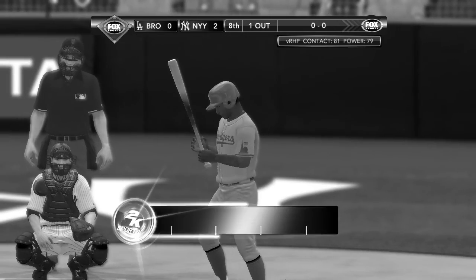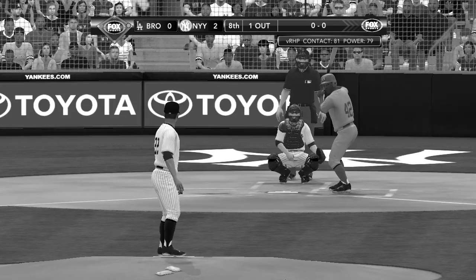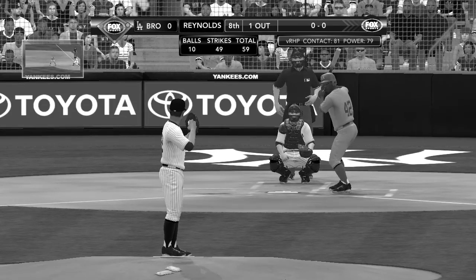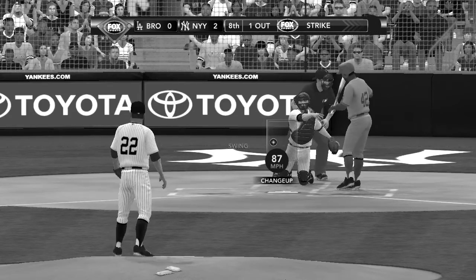Robinson into the batter's box. Struck out swinging his last time up. Runner at first with one down. Here's the pitch. Swings and misses. The good change right there.